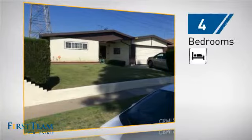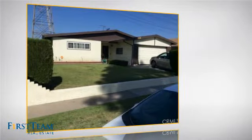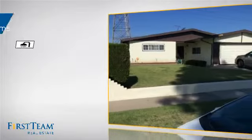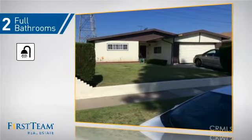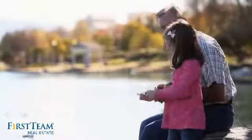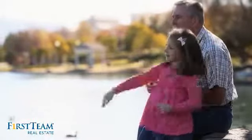Inside, you'll find 4 bedrooms, so everyone has a private space to come home to, as well as 2 full bathrooms. All these great features add up to a property that might be not just your next house, but your next home.